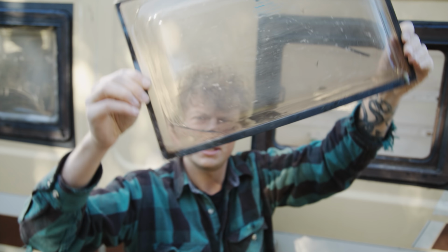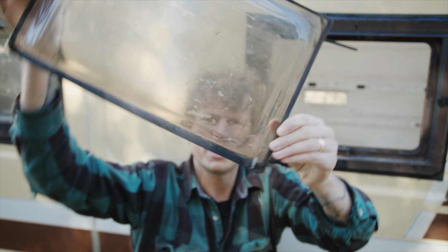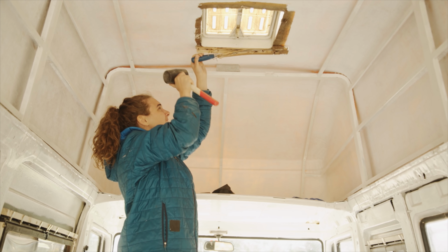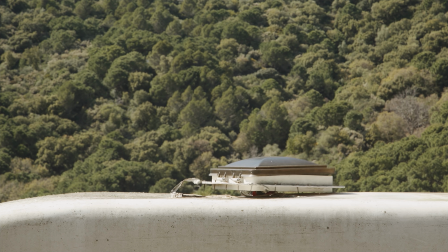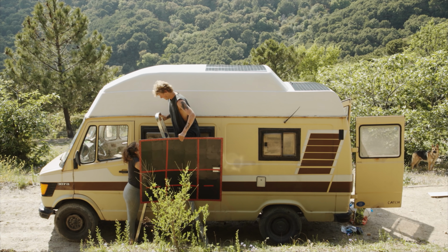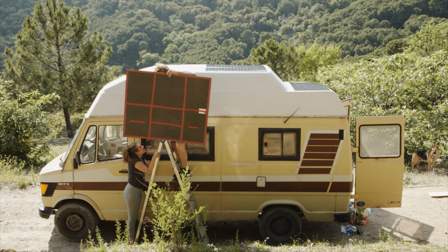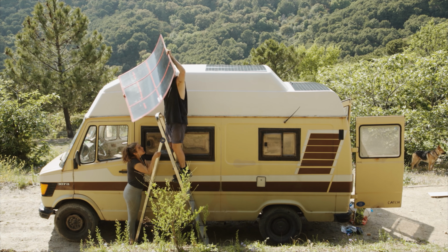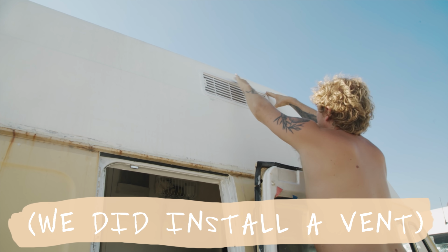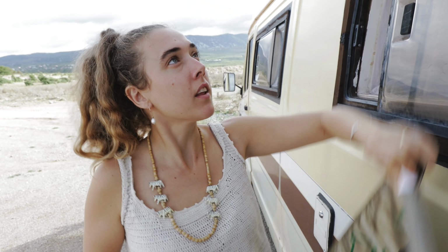There was a ceiling vent when we first moved in, but we took it out and covered it because we needed a lot of power from the solar panels, so we covered the entire roof with solar panels, which has been great for our electricity but horrible for air circulation. So I think you should get an air vent that has a fan that you can turn on, because when you cook you can just get that heat out of the van. When it's summer you can have air circulation. We have a bathroom in here. You need air circulation and we do not have that.